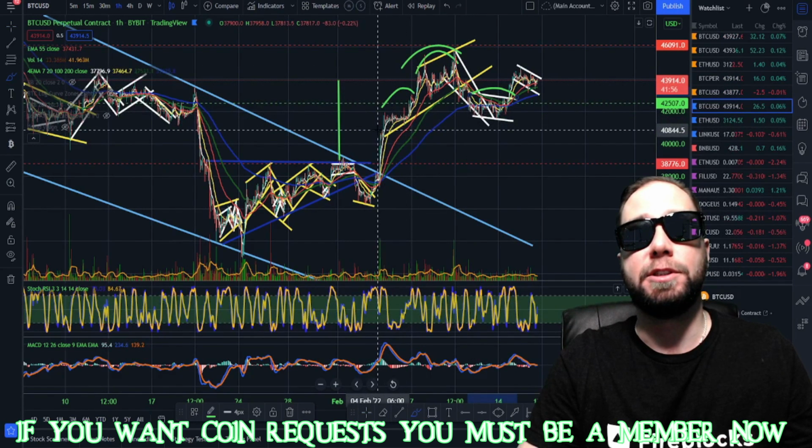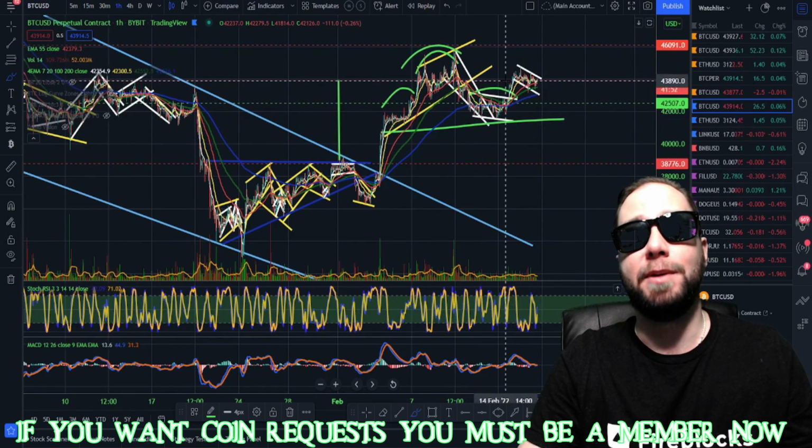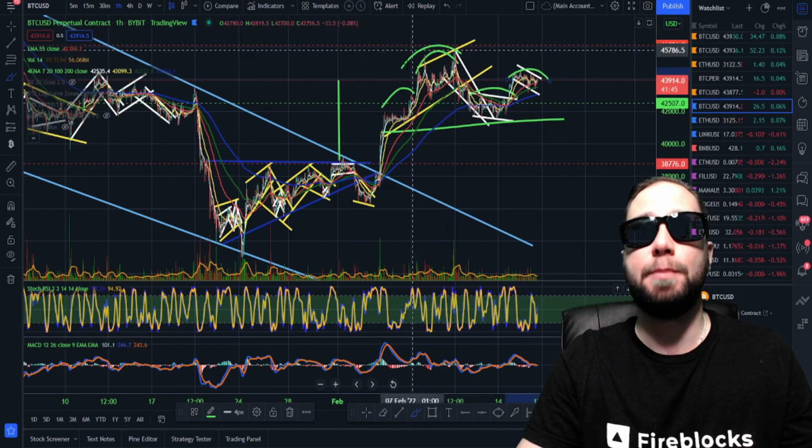So a lot of people were talking about a head and shoulders pattern right here, but it looks like we did get rejected right here by the support, and we're still kind of working on it. And maybe now we have the potential head and shoulders pattern as well. So let's see how this plays out. We could end up with just something like a double top, okay?